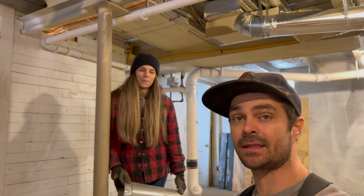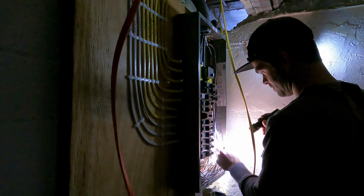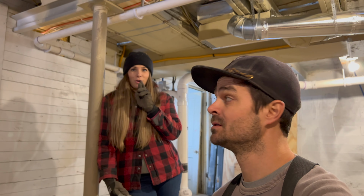Okay, so I was able to get that water heater hooked up. I got all the rest of the circuits that were hanging there hooked up. Breaker's on. We'll let it sit for a little while, and then we'll turn some hot water on and see if we at least get warm water. Fingers crossed.